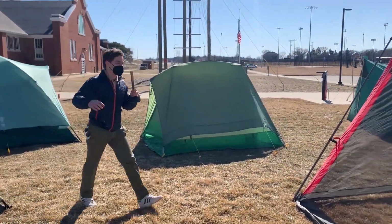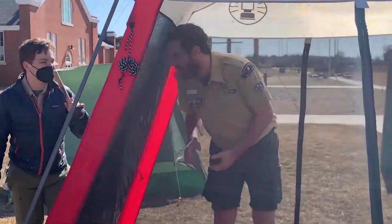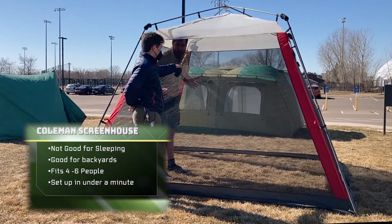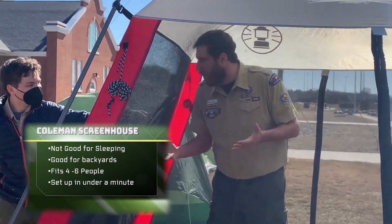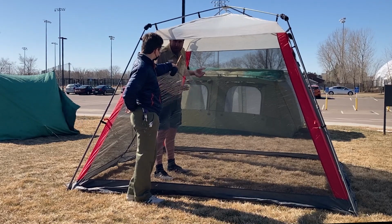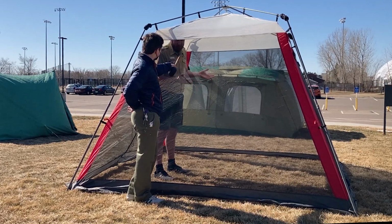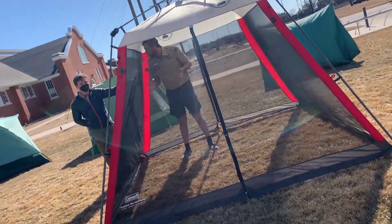All right, let's go and check out our next tent. Hello! How's it going, Ben? Tell me about your tent. So this is a Coleman instant screen house tent. Normally I wouldn't take this camping. I might use this in my backyard. I probably wouldn't sleep in here either, but you could have maybe 4 to 6 people kind of hang out and sit around in it. As far as setup goes, it's pretty easy. It's just a pop-up tent. You can get it set up in under a minute.